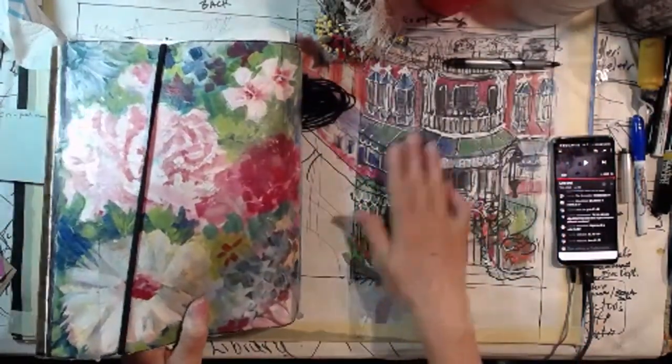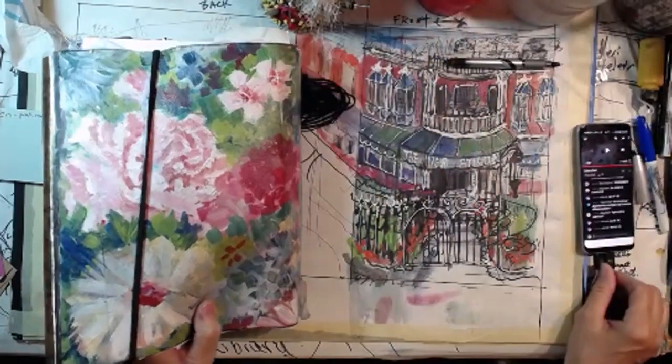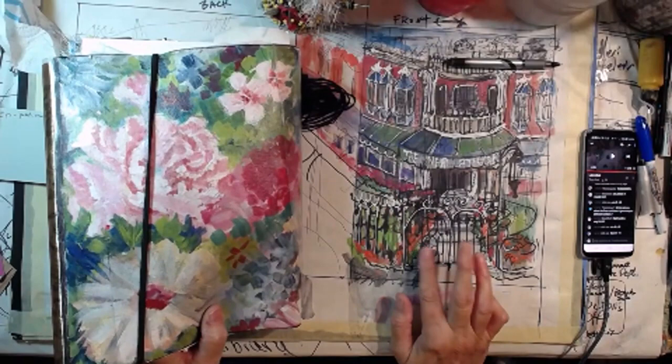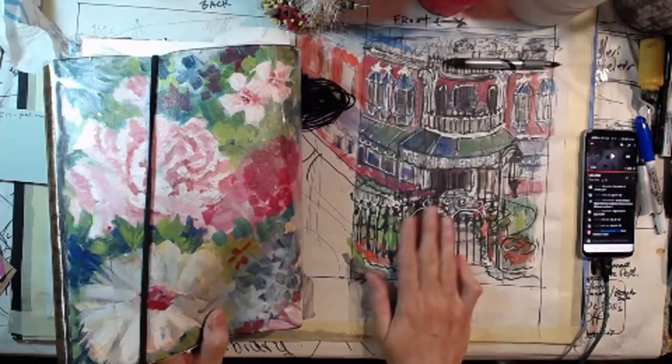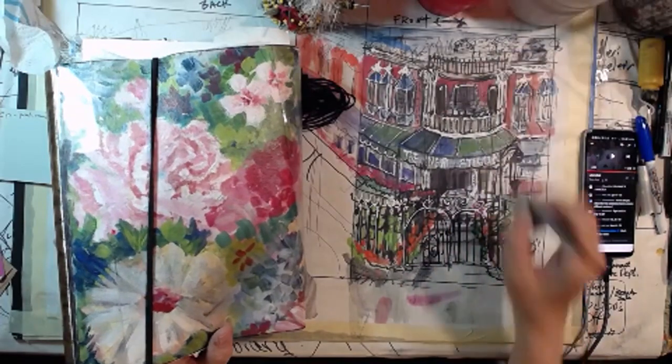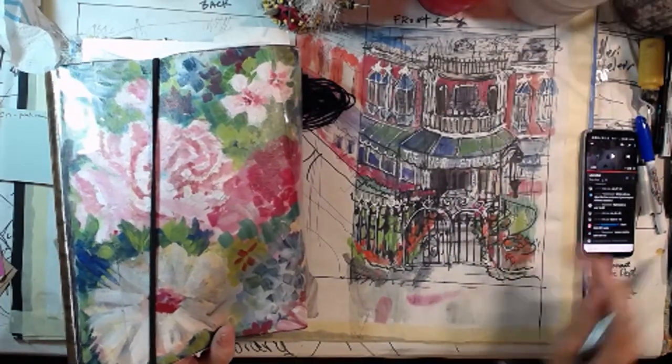Hey, look what I did here. I painted my facade, the front of my Meri Atelier, which is going to go on my June journal. Now, this is just a draft, but I'm really happy with this. And look, I put a gate here. And you know what? I should put some kitty cats on my gate.